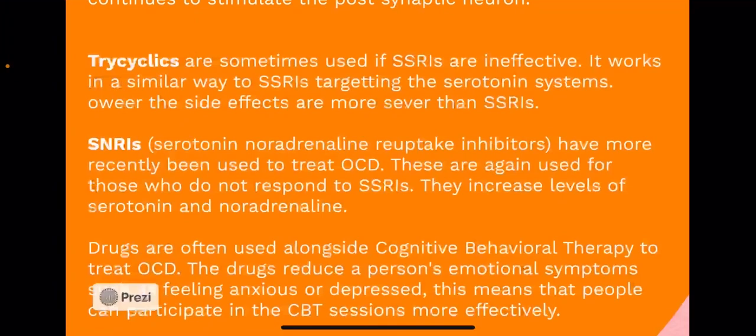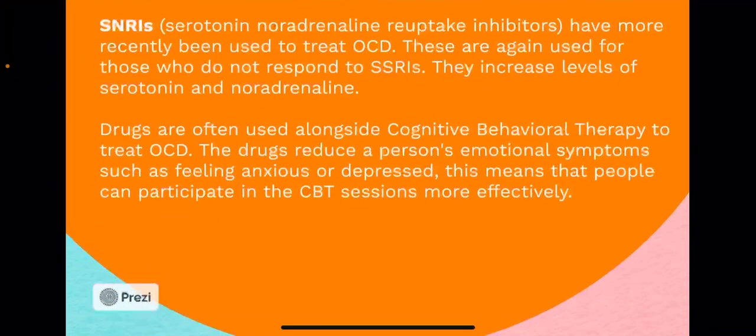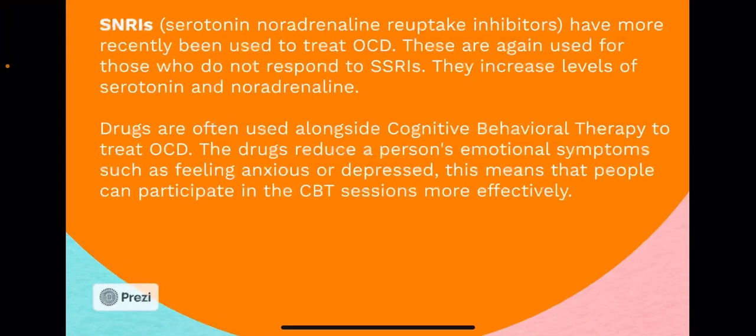However, that should say, the side effects are more severe than SSRIs. So tricyclics do something similar to SSRIs, but their side effects are more severe. Then we have SNRIs, serotonin noradrenaline reuptake inhibitors. They've more recently been used to treat OCD. These are again used for those who do not respond to SSRIs, and they increase levels of serotonin and noradrenaline, so they focus on more than one of those neurotransmitters.